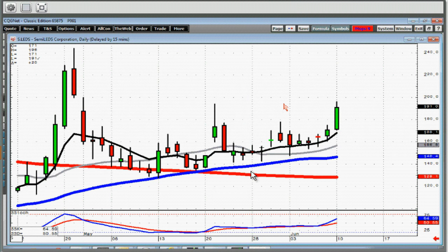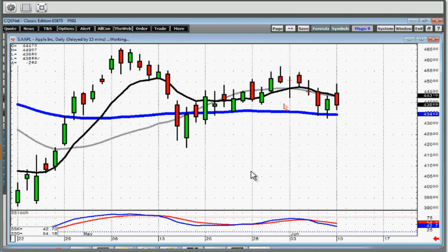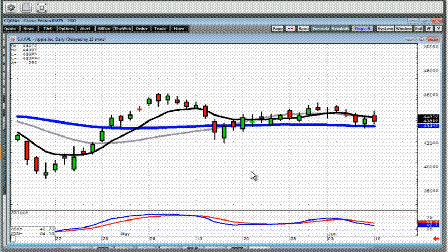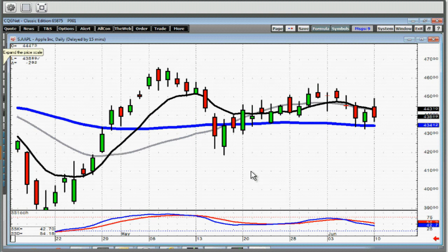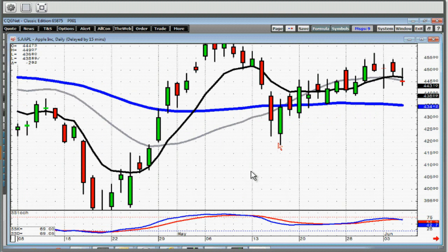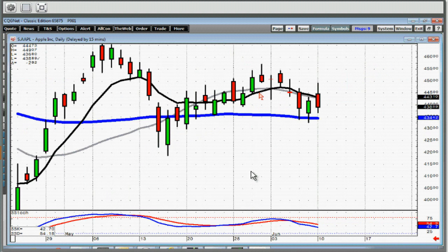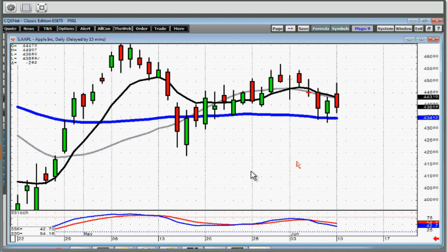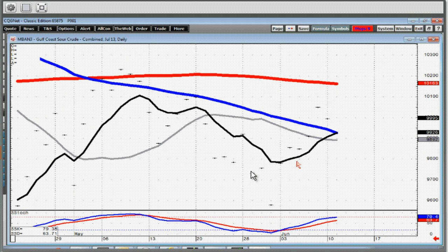Apple. Apple, to me, is still just so caught sideways, I wouldn't be trading it right now. There are times when you want to trade Apple, like when you can see the trend start. There's times when you can see there's no trend. You don't want to be long or short. Take your money, go someplace else. Apple will be back in 3 weeks, and you can figure out which way the trend is at that time.